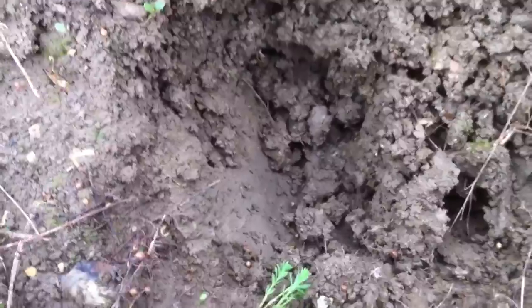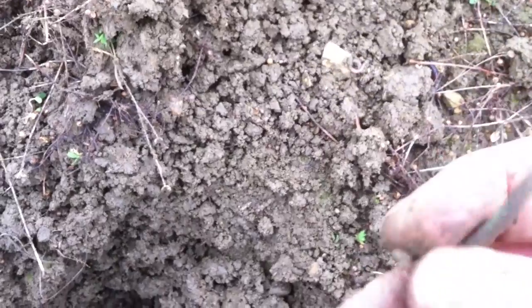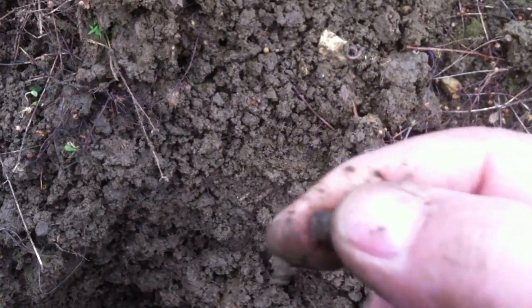Down in the hole there again, about 7-8 inches. Don't know what it is. It looks like a bit of wire, but there's a connection on the end. I think it may be relatively modern, but who knows.